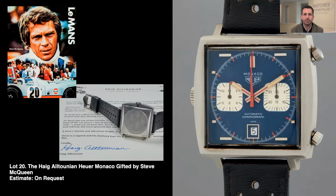And he's now decided to part with it, and a portion of the proceeds of its sale will benefit the Boys Republic, a charitable foundation started by Steve McQueen. And the estimate is on request for anyone interested in bidding.